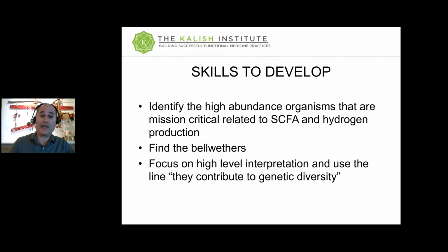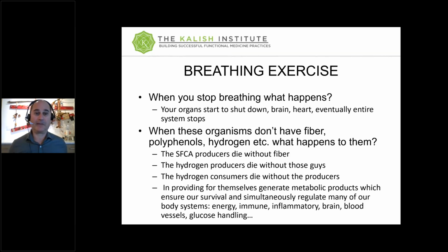I also want to start to show you how to find the bellwethers and focus on this high level interpretation in the beginning, because we can't learn about all 24 of these bugs right now. So my general line I would use if I were you is to say, hey, these are the 3 bellwethers. These are the most important bugs. We're going to focus on these. These others produce hydrogen. These guys take short chain fatty acids. And these other ones contribute to the genetic diversity. So at least you have something to say about the other ones without having to go into any detail.